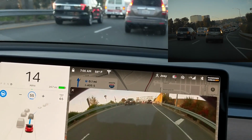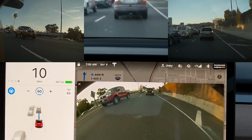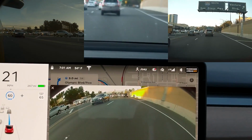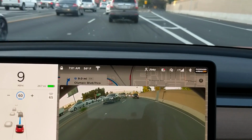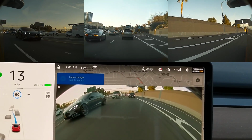So of interest, this is a spot where I tend to get phantom braking under Autopilot, even without Nav on Autopilot, likely due to the fact that it's a merging area. I usually turn off Autopilot here, so I'm not sure how consistent it has been under 8.3. Well, it didn't brake this time, so hopefully that's an improvement.